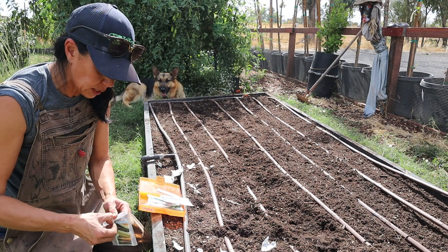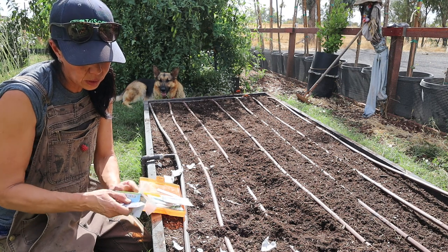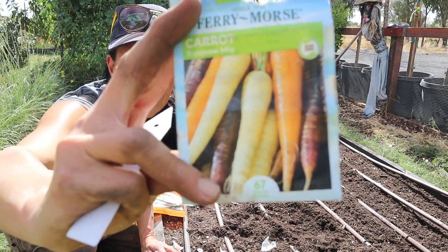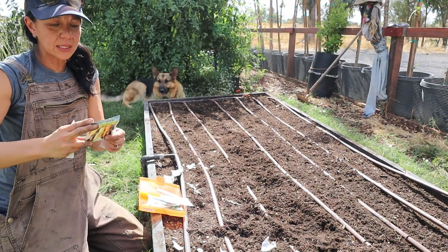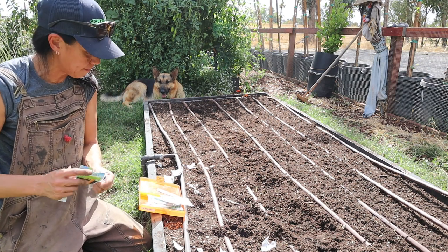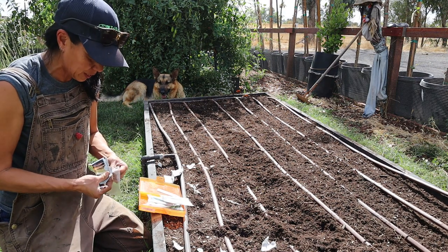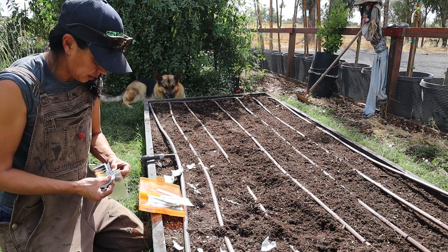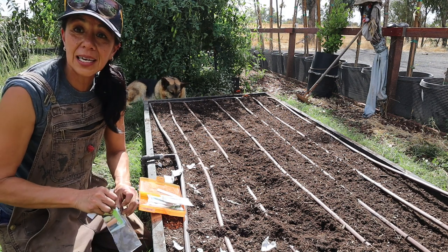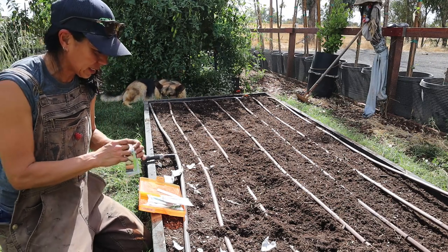And then this one is by, what is the name of this company? Ferry-Morse. And these are the Rainbow Mix right here. And this one is, let's see, a 67 day harvesting date. So in 67 days, we'll be harvesting some carrots. Isn't that crazy? Just 2 months. And so let's just go ahead and get started on planting these. I have my tags all ready to go. And let's just start planting. Cannot wait to get some of these carrots and garlic again.